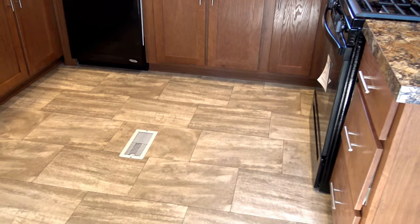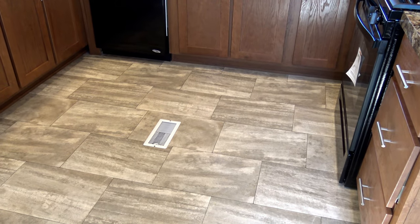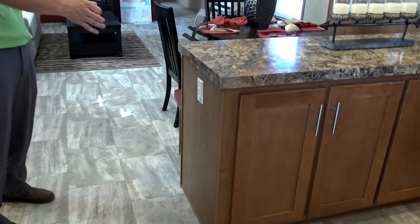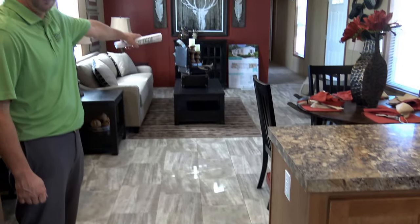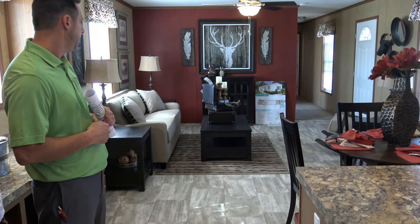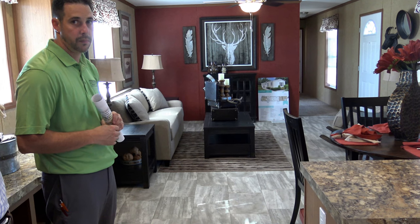So do you have to have the vent in the middle like that or not? This is called inline heat. Standard is inline. Okay. Optional is perimeter. Oh, that's good to know because people will ask me about that. That's what your inline heat looks like. We optioned the linoleum right through the living room on this particular home. It gives it a bigger feel when you walk through the door. People are definitely coming to us and no longer asking for carpeting in the living room. So that's important to know.